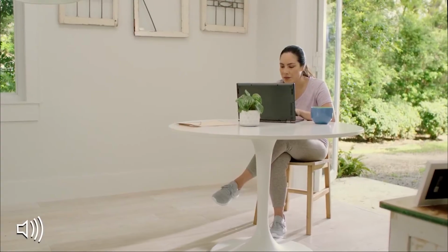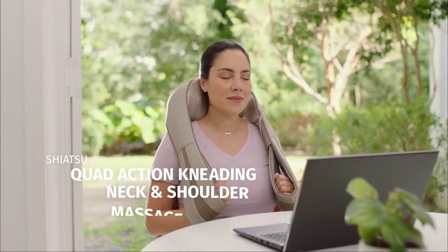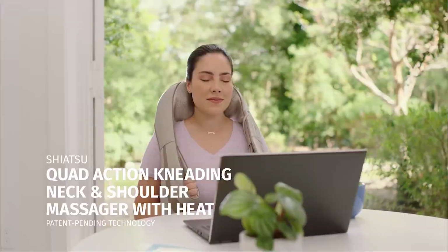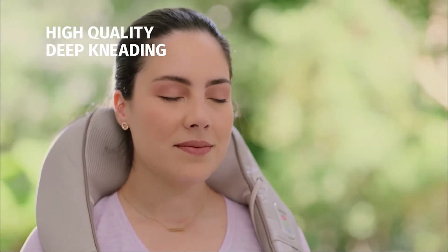Meet Elizabeth. Between working and studying, Elizabeth sits at her computer for hours, causing stiff neck and shoulder muscles. So when it's time to take a break, Elizabeth likes to decompress with the HoMedics Quad Action Shiatsu Kneading Neck and Shoulder Massager with Heat. This high-quality deep kneading massager comfortably fits around her neck and shoulders.